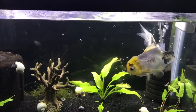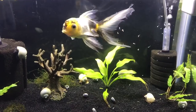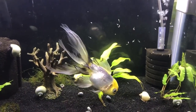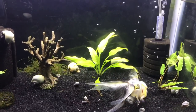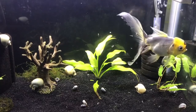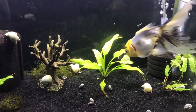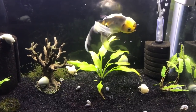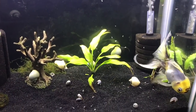One of the most asked questions on the video where we showed him in this tank was, does he bother the snails? And no, not at all. He doesn't really even acknowledge that they're there. Sometimes if they're going after the same food, then he will sort of shove them out of the way, but other than that we have no issues at all. We are hoping to breed the snails in this tank, but as yet it's not happened, so I'm hoping that over the next few months that will change.